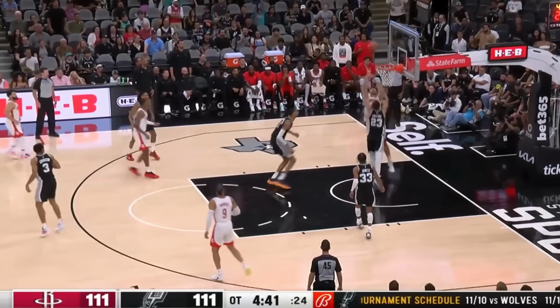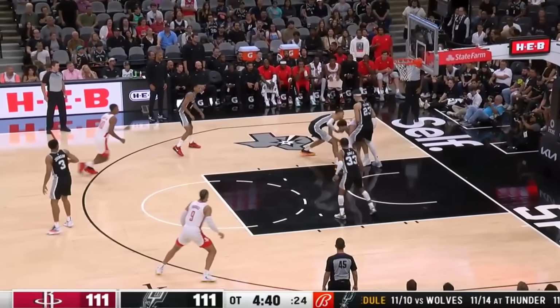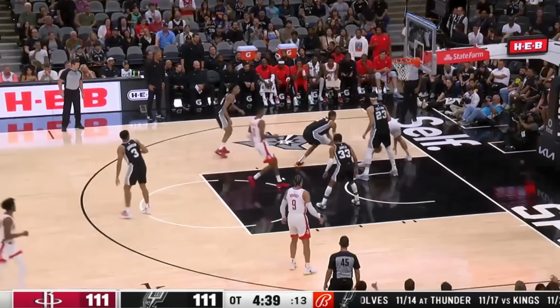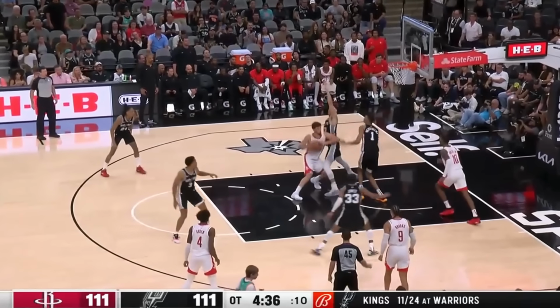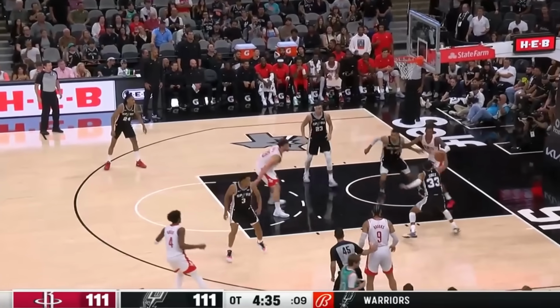Here, Alperen Sengun gets the rebound and Wemby doubles. But when Jabari cuts back door, Wemby has the wherewithal to get back into position. When Alperen tries to thread the pass, Victor steals the ball and begins rim running.